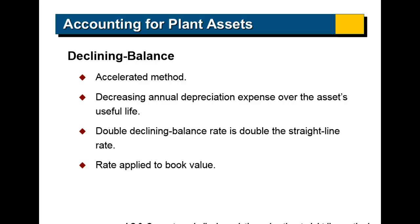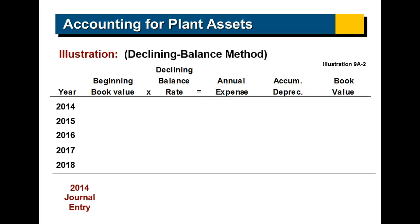Now let's look at declining balance. It's accelerated at the beginning, and as the years go on, we decrease the annual depreciation. It basically doubles the straight line rate. So let's look at how this method works. The beginning book value is $13,000.